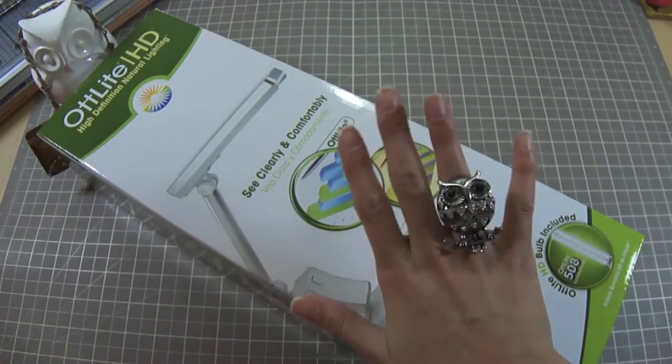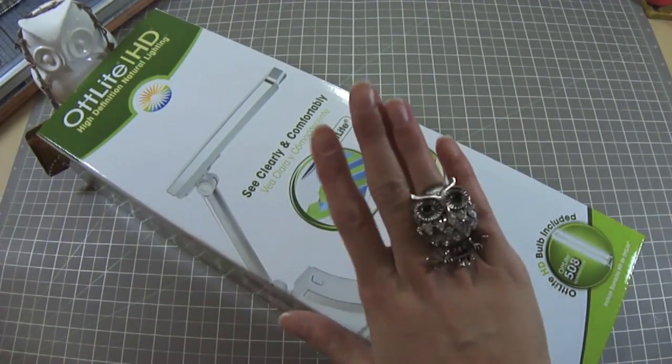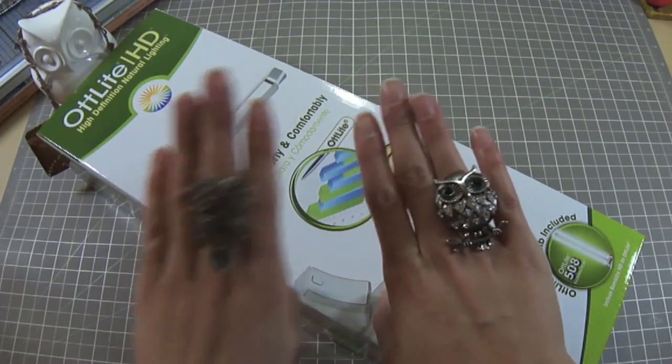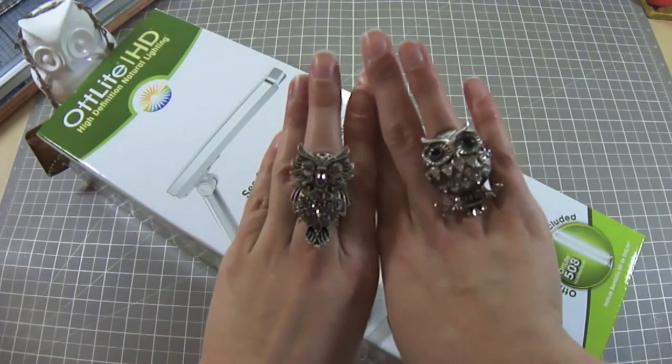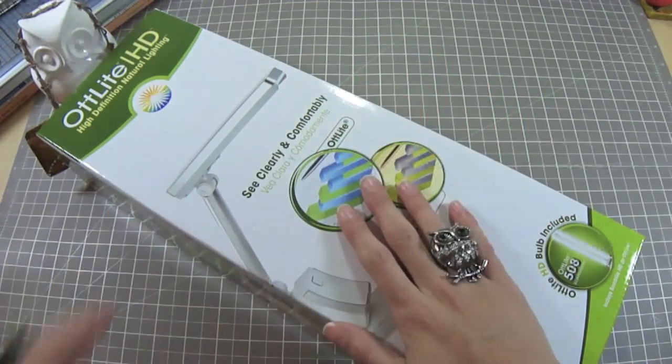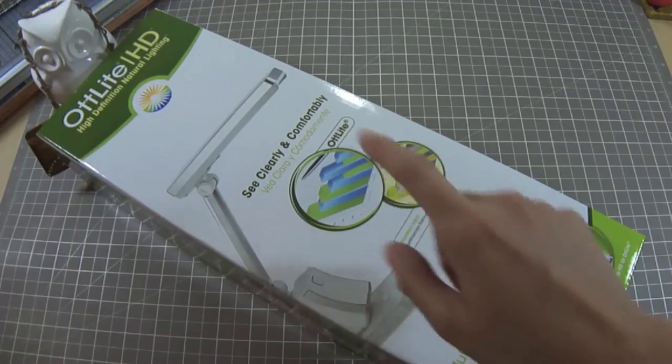Oh, and as you can see, I have a little buddy, a new one. Love him. He's so cute. But I still love my other one. So now she's got a buddy right here. It's really super cute. And so I wanted to let you know of that.